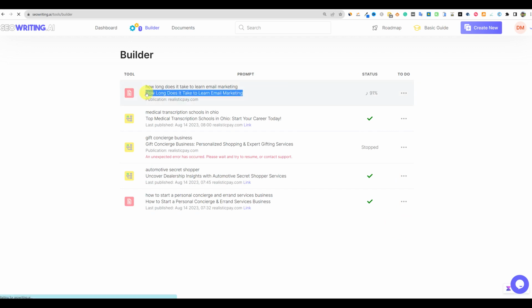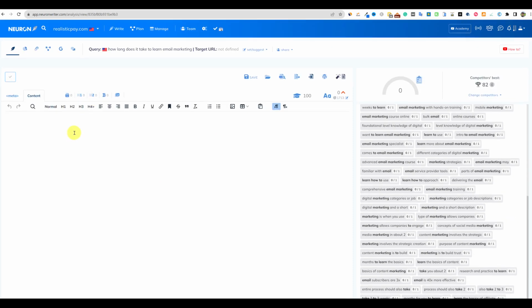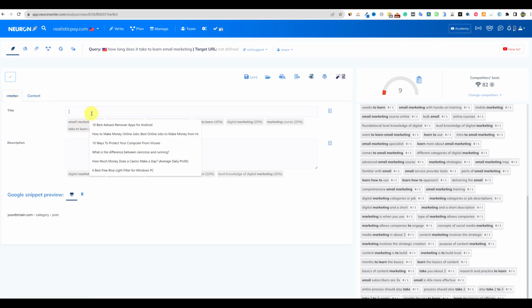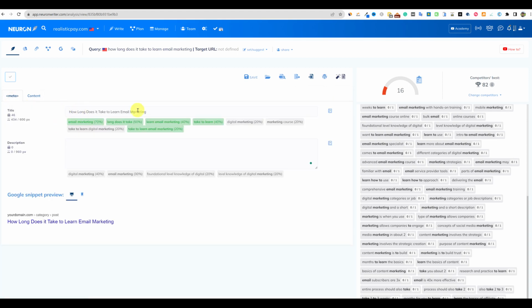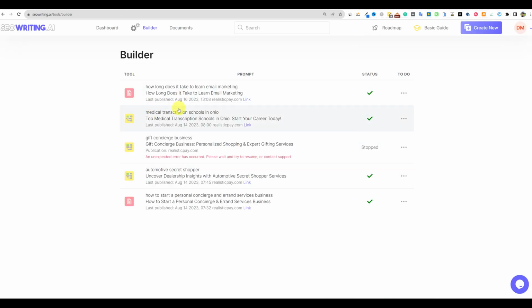All right, while it's finishing up, we're at 91%. I'm going to go back into Neuronwriter and just put this in right here. And we'll make that an H1. We'll also grab that now, and we'll take it over to the meta and throw that in as well. And then we'll come back and let's see where we're starting real quick. And it looks like we're really literally starting off with just a 16. All right, we'll go back to our content real quick and see if it's done. Okay, so it says it's done.